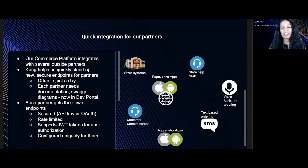Kong helped us establish this one central place to do all the administrative functions, whether it's rate limiting, security, and other traffic management policies. Some of these are also unique to specific set of APIs or partners. Some of these, again, we're not fully there yet on adoption across all these channels. However, starting with the right foundation and being disciplined about establishing and implementing the roadmap is necessary.